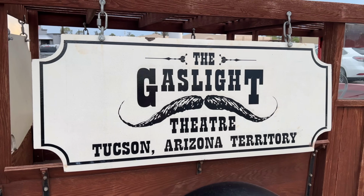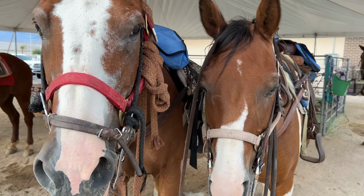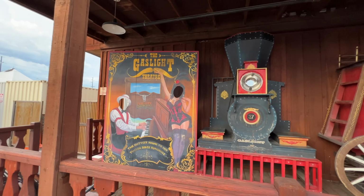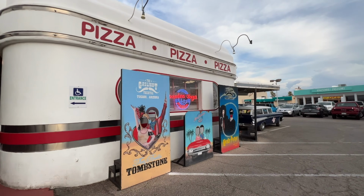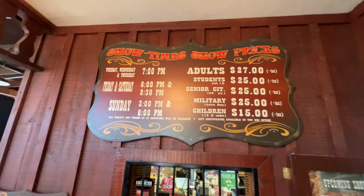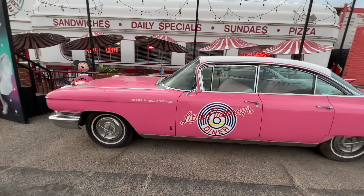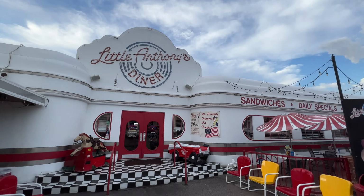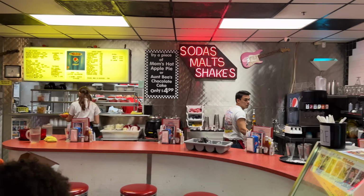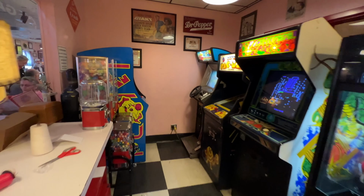All right, guys, first up on the list, we're going to head out to the Gaslight Theatre out here in Tucson. This is a great place to get good food, fun shows, and a lot of people who show up here say it's reasonably priced. So the tickets are about $27 for adults, $25 for students, $25 for seniors and military, $15 for children. During the Friday and Saturday, open 6 to 8:30 p.m. and Sunday 3 p.m. to 6. Tuesday, Wednesday, and Thursday, it opens at 7. But this really is classic Tucson, early Americana in the 1950s when the good old times were ready to roll, right?